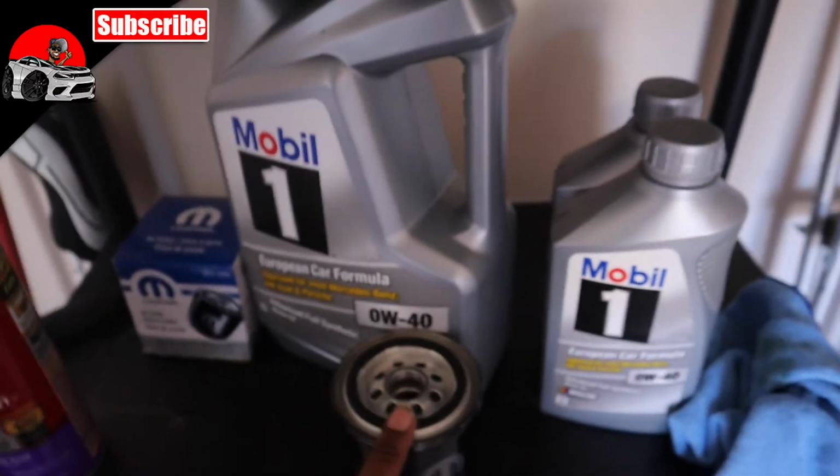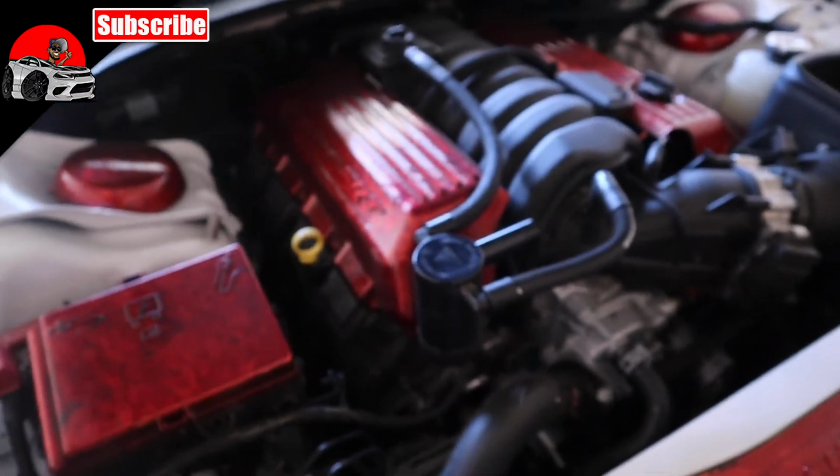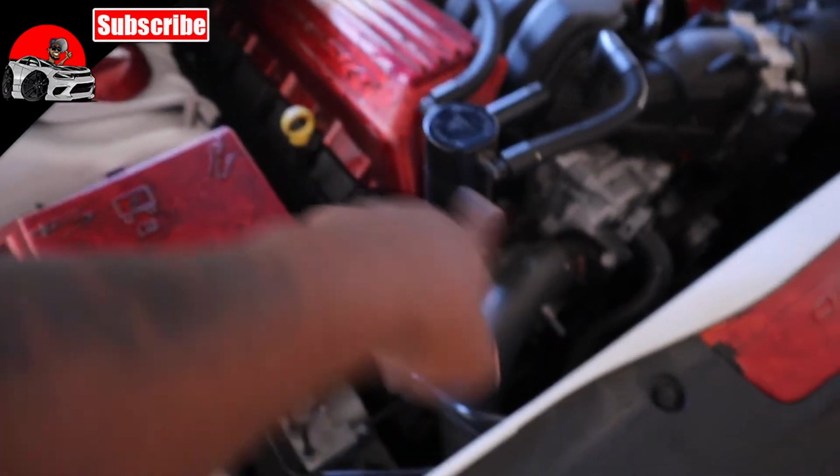But yeah, we about to get busy, y'all. Like I said, got the oil filter, the right one, not this one, but this one. Got the oil and my tools down there. So we are gonna get busy. The first thing we have to do is empty the oil catch can. So I'm gonna get you guys set up and come right back so we can knock this out.